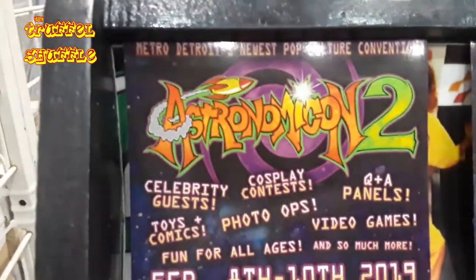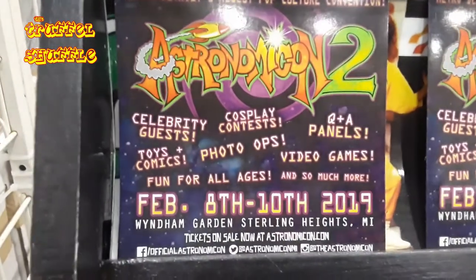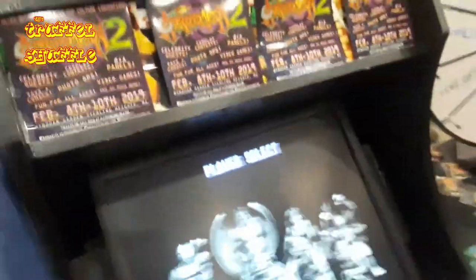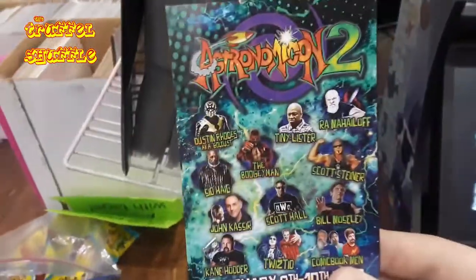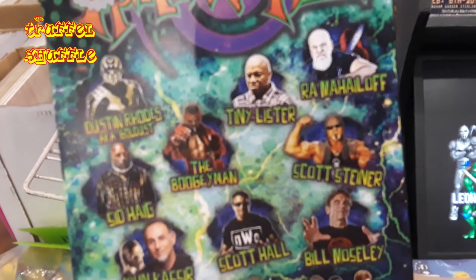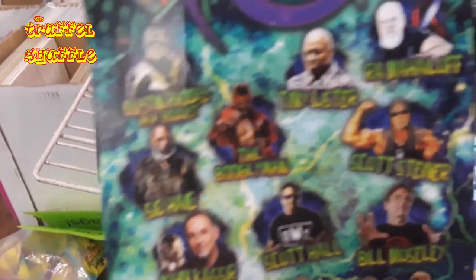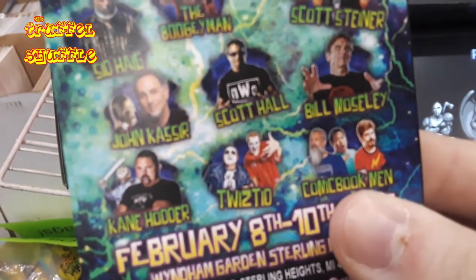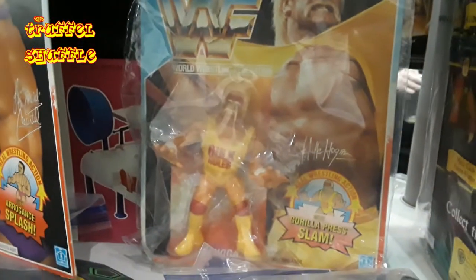Another convention that's coming up: AstroCon 2, Sterling Heights, Michigan, February 8th through the 10th, at the Wyndham Garden. Some of the guests appearing will be Dustin Rhodes, The Boogeyman, Tiny Lister, Scott Steiner, Scott Hall, and the Comic Book Man. So it should be a great show to go to as well. We've got on card Hulk Hogan, Rick Martel.